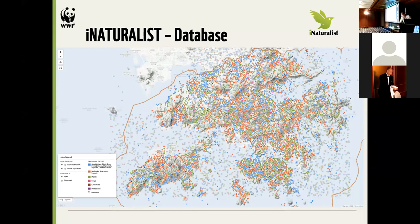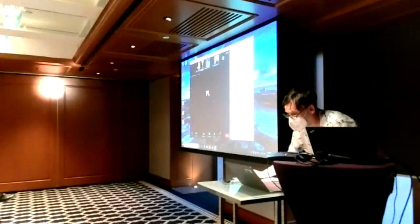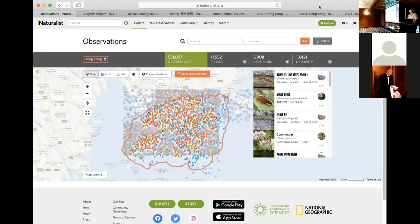So actually what I can do, I'm just going to stop my share. Oh no, wrong one. Share something else. You'll see this is the actual database, the way it is right now. Okay, so if you log onto the website, this is what you see basically.